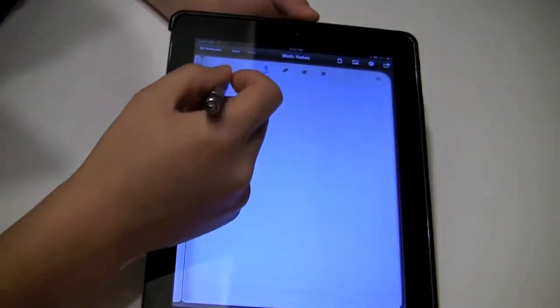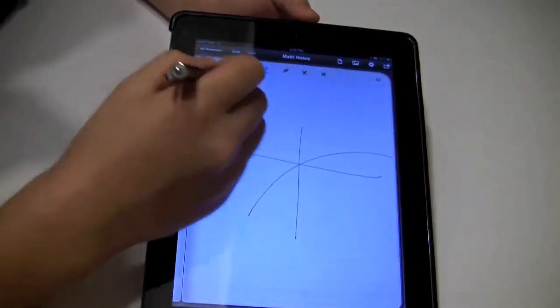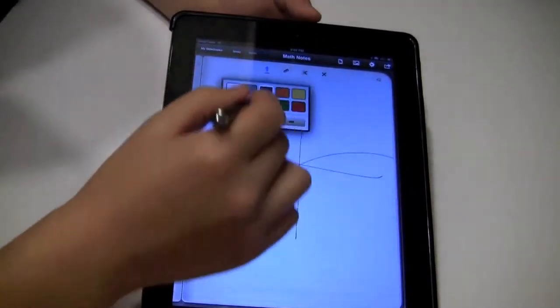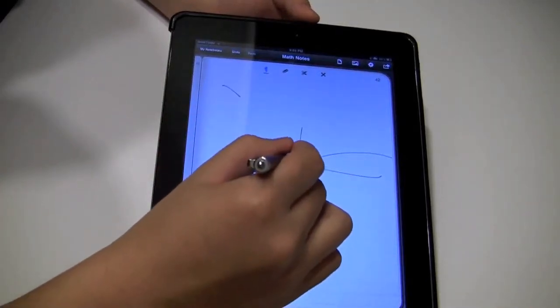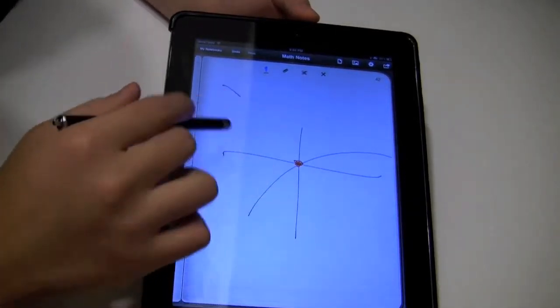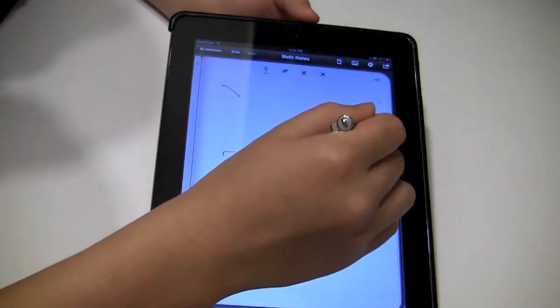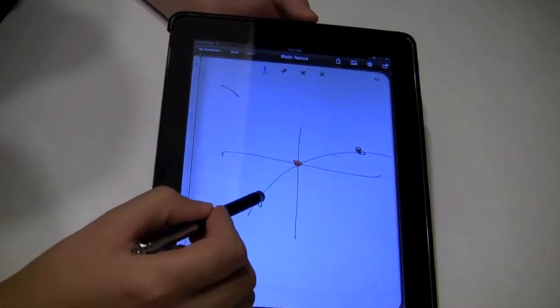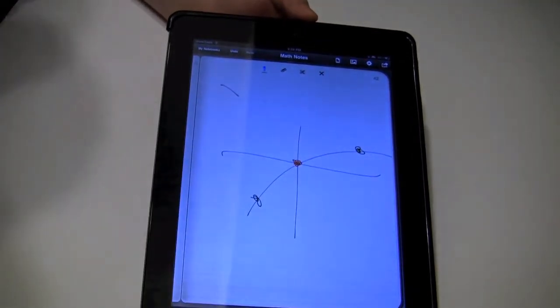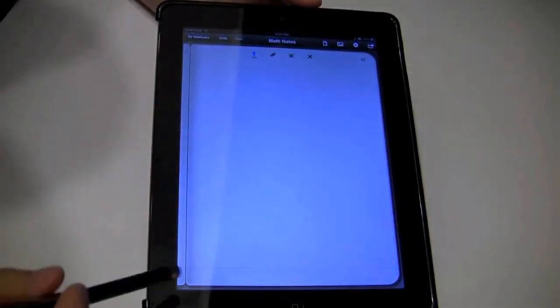So that's how I take notes, and obviously I could write with different ink. Let's draw a graph, and I want to label a couple of important points, and I can use different colors to label them. Let's say this is the x and y intercept, and this is an important point up here and an important point down there. I can color code everything so it's easier for me to see and understand in the future. Really nice stuff.